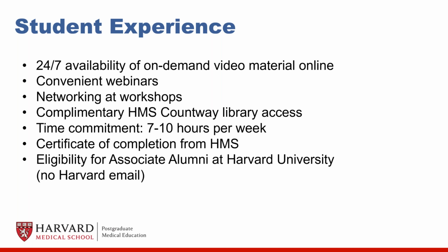The student experience at the Egypt Clinical Research Training Program includes 24/7 availability of on-demand video materials, convenient webinars, networking at workshops with other classmates and Harvard professors, and complimentary access to the Harvard Medical School Countway Library for millions of articles on PubMed. The time commitment of the Egypt CSRT program involves approximately 7 to 10 hours per week, and then you get a certificate of completion from Harvard Medical School. You will also be eligible for an associate alumni status at Harvard University without having a Harvard email.